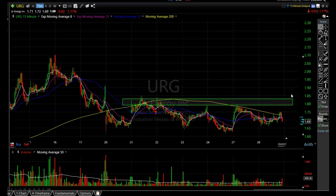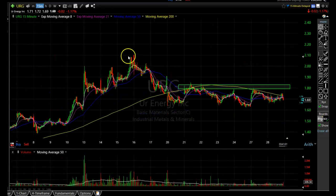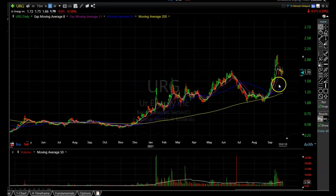So a break above 1.86, I think I definitely want to get involved with URG, because this one had a nice move up, had a little bit of a light pullback, and has been going sideways and consolidating. So if this thing breaks out, I think this could be a good one. Hopefully it does it when the market starts to turn up a little bit, because I'd really like to participate in this one. But URG, just a very nice looking chart.